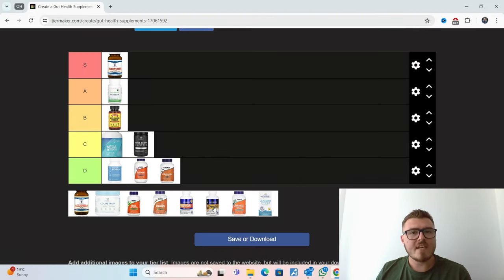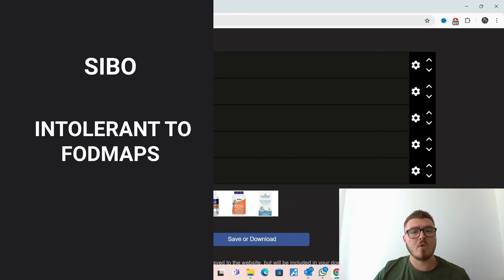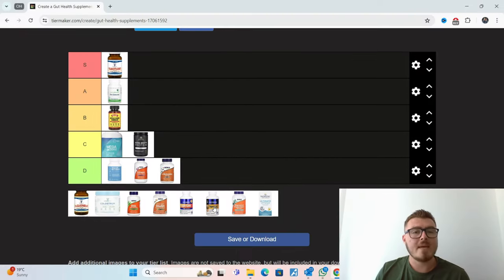However, if you're really struggling to digest your food, say you've got SIBO, say you're intolerant to FODMAPs, say you've got a lot of bloating and indigestion in the upper part of your digestive system, it's really important that we make sure that you break down and digest your food correctly. So it's contextual depending on the individual's situation as to which one is actually better circumstantially.